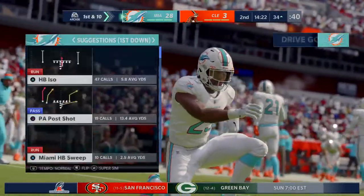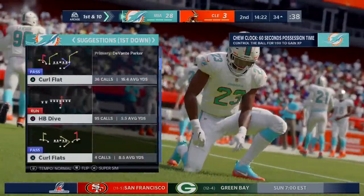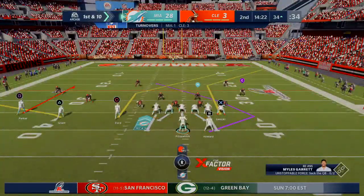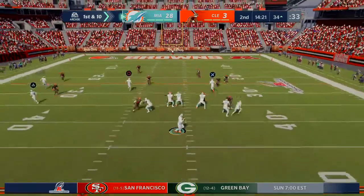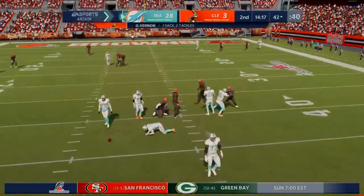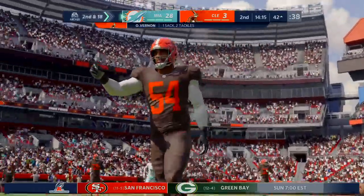When a team's turned it over 3 times in the first half, we just look at the offense and say, guys, what are you doing? But instead, we really should be looking at the defense. They've created the takeaways. 2 interceptions, 1 caused fumble. They played all. And the Browns' pressure gets to him that time, and he's going to go down.